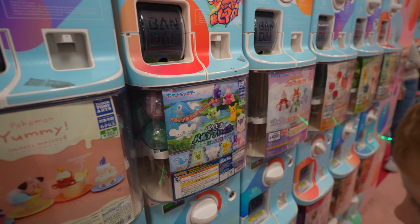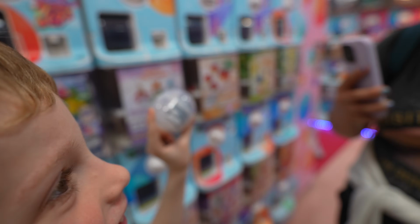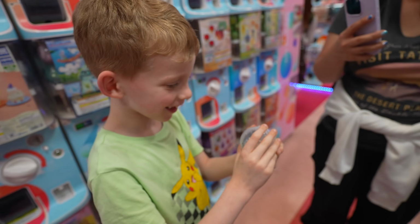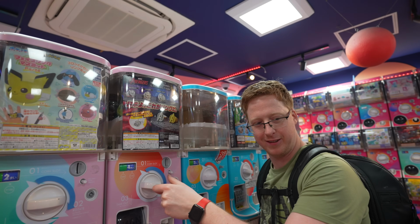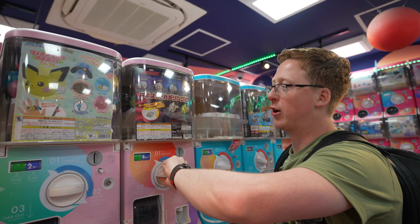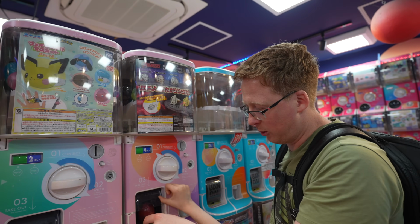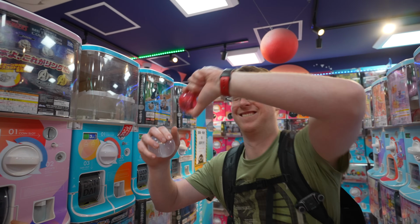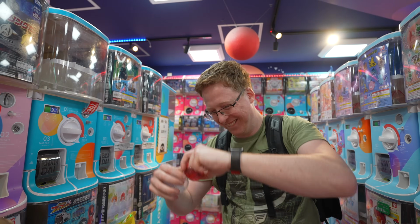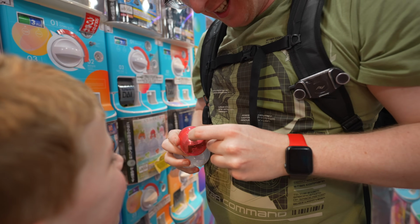Hey, Ollie's picked, he's gone for Pokemon. Oh, I just got the one I wanted. Ah, yes, he got the little mice. There they go. My turn now. Oh, are you hoping for the Iron Man logo? Iron Man or the Avengers logo? The golden... Oh, it's there. Oh, let's have a look. I think you've got Iron Man. You've got Iron Man. Yeah, it's Iron Man.